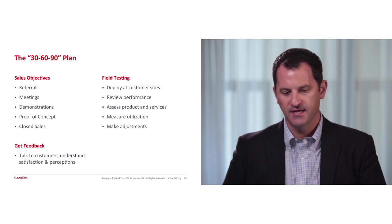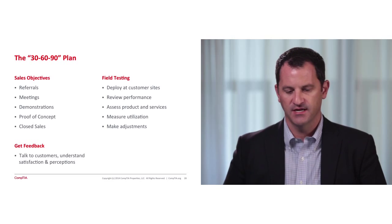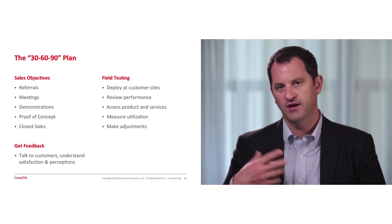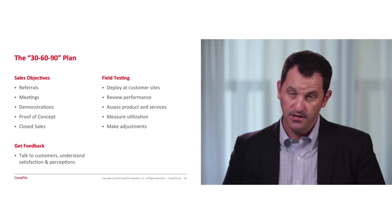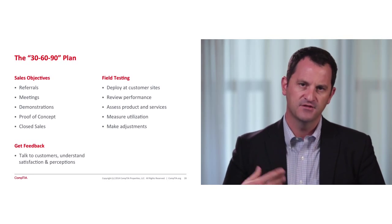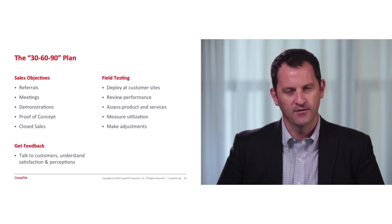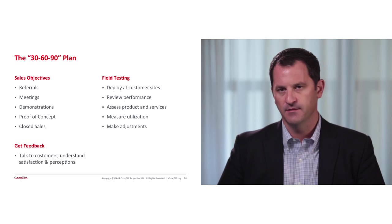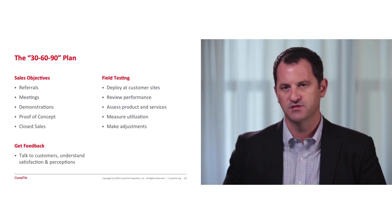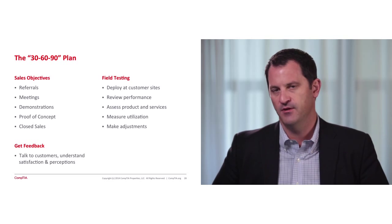Of course, marketing isn't the end of it. You've got to sell, right? How many referrals are you going to get? How many meetings are you going to get? How many product demonstrations are you going to have? Are you going to put proof of concepts out there to get your initial customers on board and to develop case studies around the particular product? But of course, at the end of the day, the only thing that really matters is closed sales. You've got to make sure you monitor that to make sure you're getting the results you need from your marketing and sales efforts.